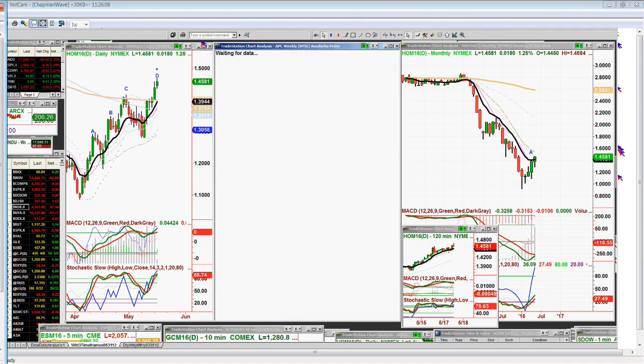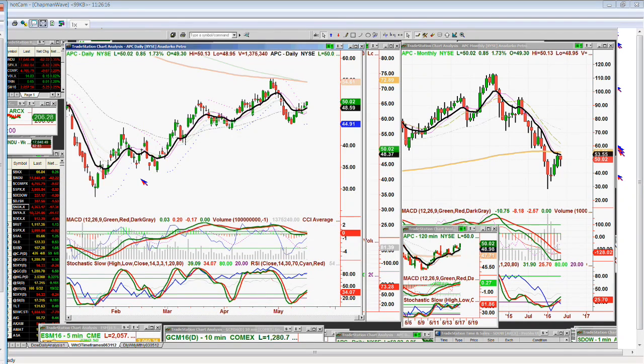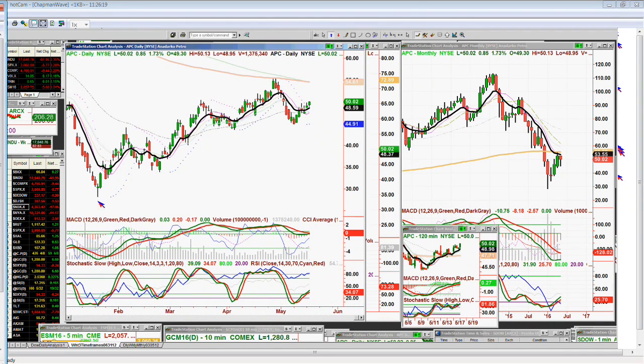APC is Anadarko, I believe. Yep, Anadarko. It went to a peak A. Nope. You've got to always move your chart. You don't want to start your A just as well. So it goes peak, trough. Here we go. APC trading at 50.02.